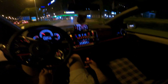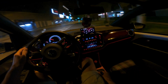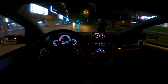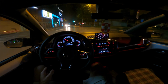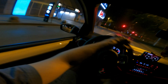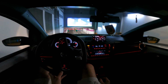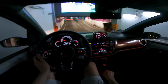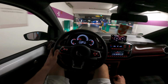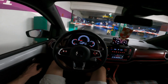This car could be thirsty if of course you're having fun, but it could also be very economical, because more power doesn't always mean more consumption. It could also mean less consumption if you are gentle. So this could also be a quite economical car if you're commuting to work, and then it could be a fun weekend driver for maybe a track or just Sunday fun day driving.